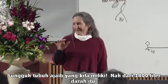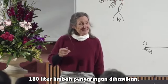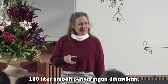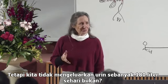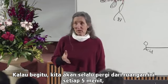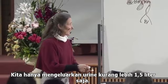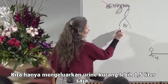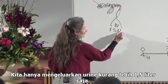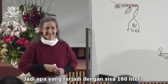Now, out of that 1,800 litres of blood, 180 litres of filtrate is being filtered out. But we don't urinate out 180 litres of filtrate a day, do we? Otherwise, we'd all be leaving this room every 5 minutes. We urinate out approximately 1.5 litres. So what happens to the 160 litres left?